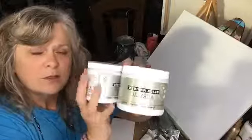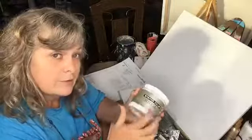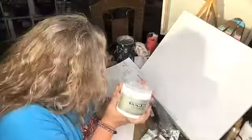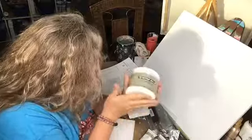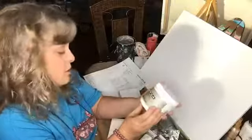This is heavy, and this is a 16-ounce. Here's my old one, which was an 8-ounce. So this is 2 cups worth of white paint. That's a lot of white paint, but I use a lot of white paint, so you need this in a larger bulk size. And that one, the lid's stuck on. So let's see. This was $13.75 for 16 ounces, which is a lot of white paint.